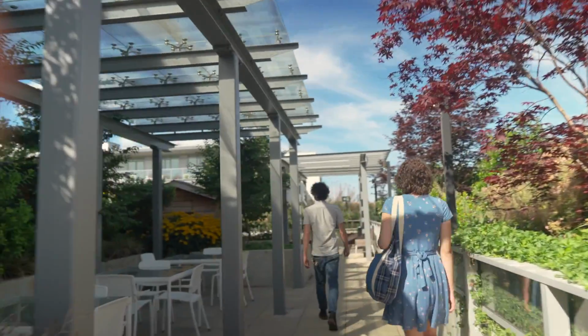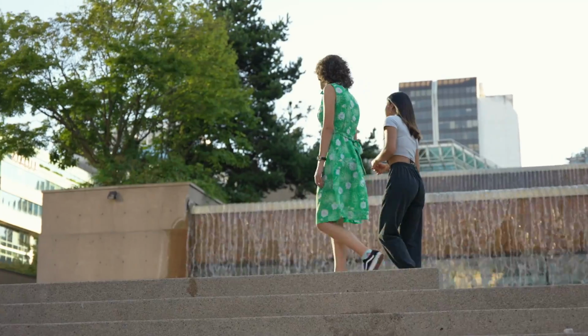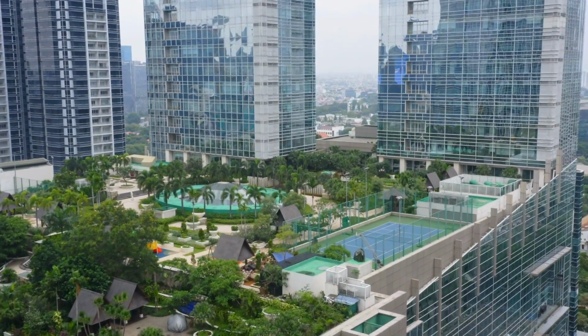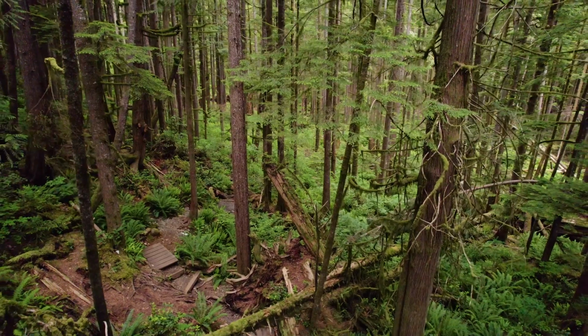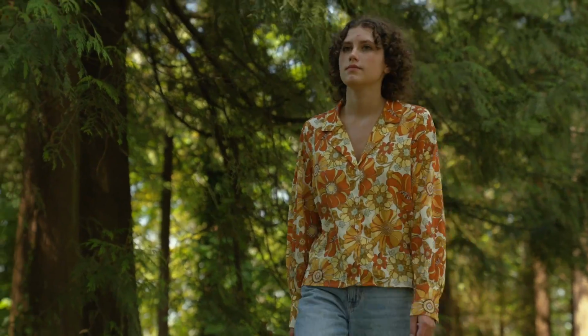I want to learn more, so I'm going to talk to some experts who will explain biophilic concepts and share how nature-based designs can impact every aspect of our lives. We've been encroaching on nature for far too long. Maybe it's time we let nature encroach on us.